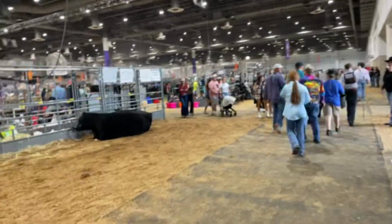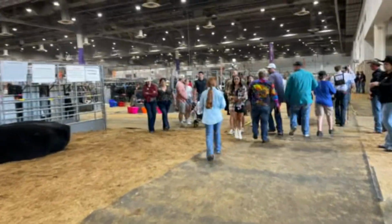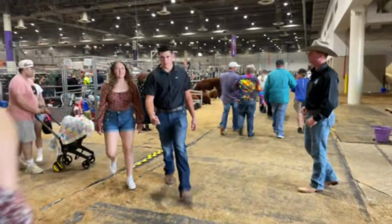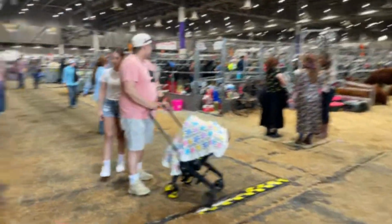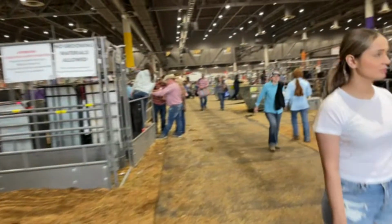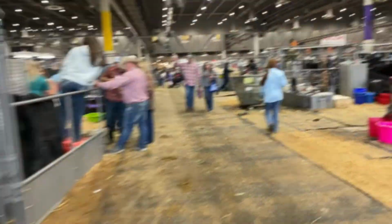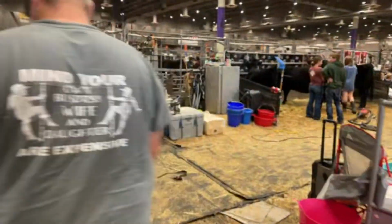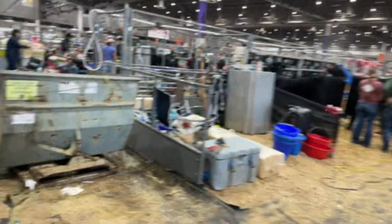Anyways, Houston Livestock Show and Rodeo, and it has been impressive. How many people are here, how big this is. I knew it was going to be big, I just didn't know it was going to be that big. It's group after group after group. It is cattle and people everywhere.